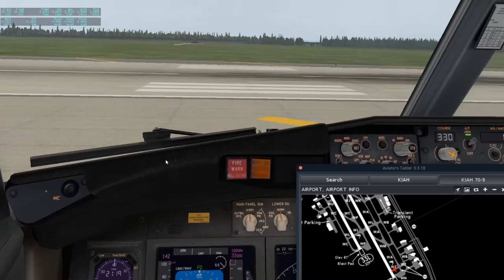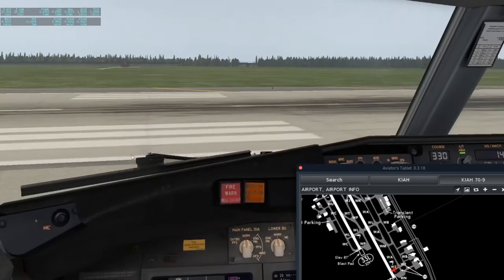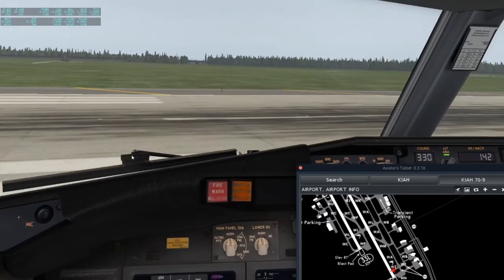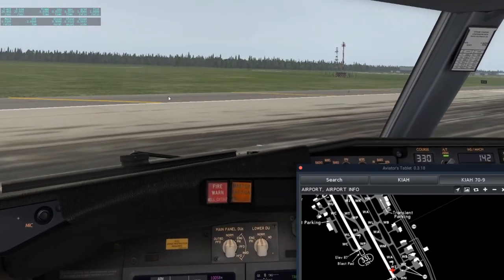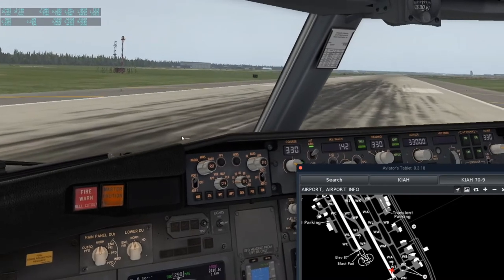Don't mind me taxiing through the cones, I just don't know what the cones are there for. Probably the taxiway was closed. Big brain time. So other than that, let's get ready for takeoff.